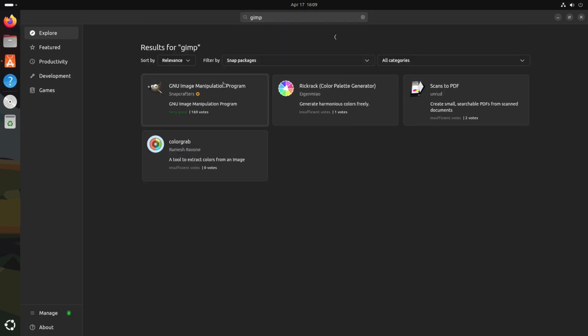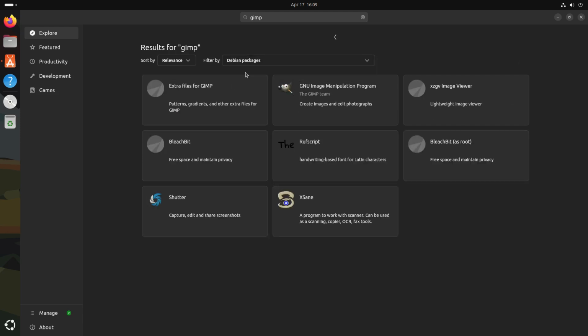All right, so you've got versions right here. It says GIMP, but it's coming from Snap. So that's one of the things with Ubuntu. It's kind of like forcing everything on Snap. But let me change this and see if it'll change.